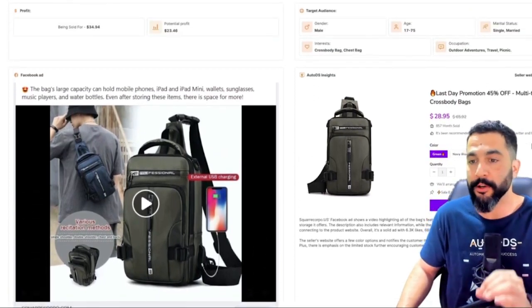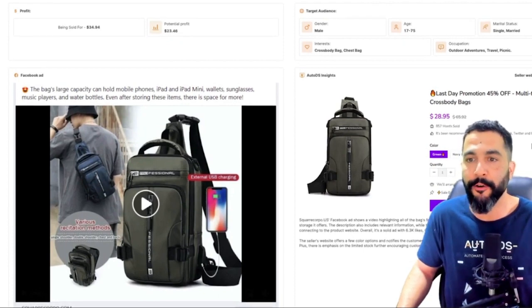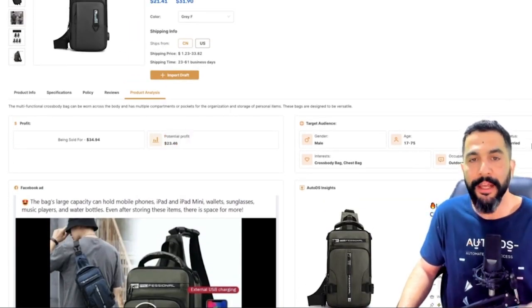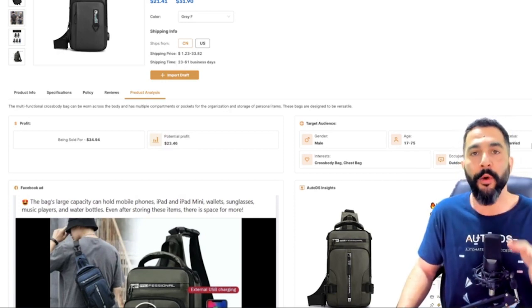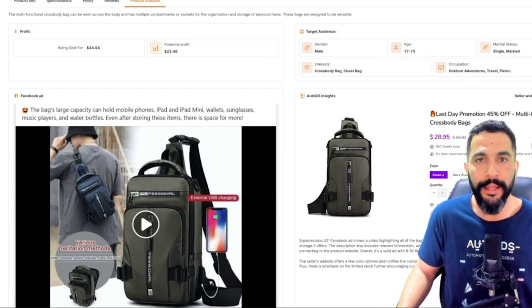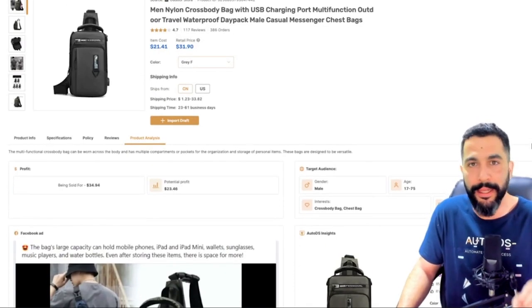And here you have the seller's website. So you can see how much he's selling it for, and you can import it to your store and make over $20 in profit, even if you're selling for a cheaper price than what this seller is selling for. So just import it to your store and enjoy the sales and profit that come with selling these in-demand items.